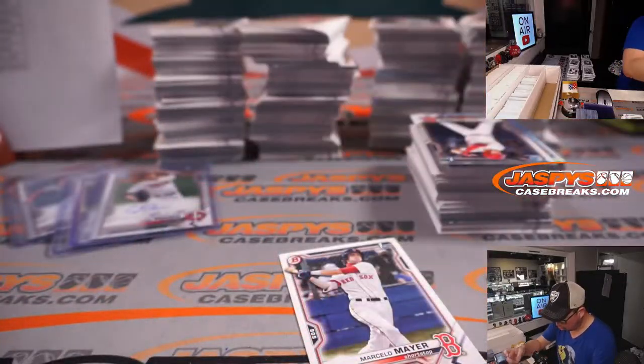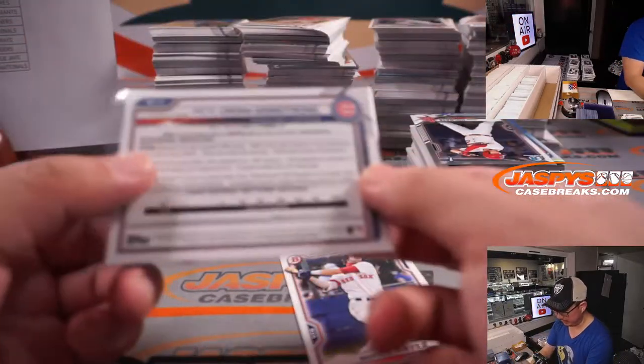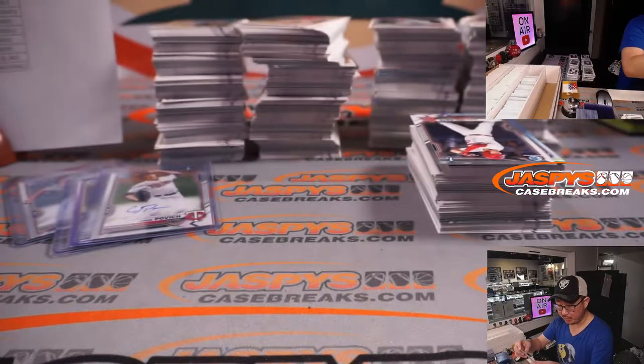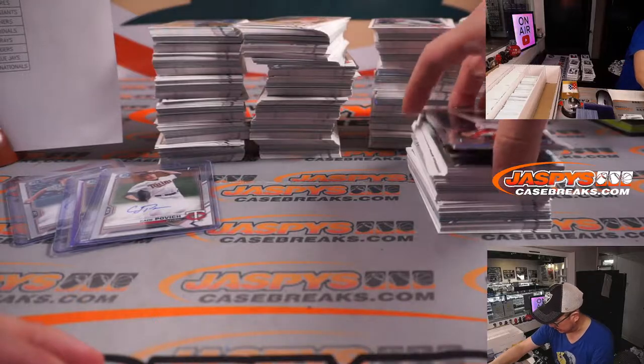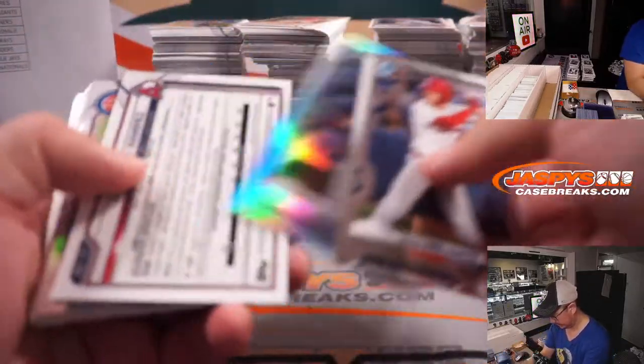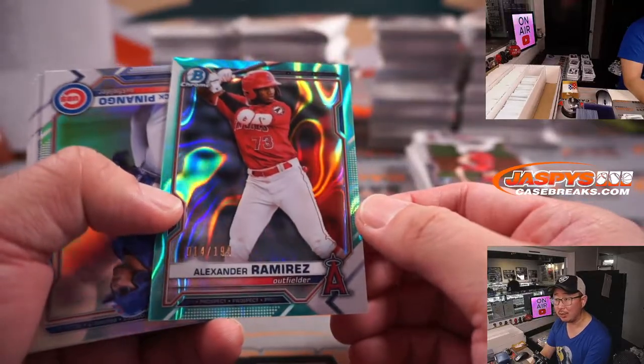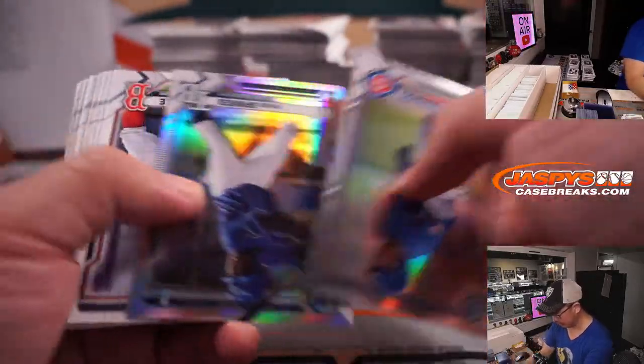All right, so here's a Pete Crow Armstrong for Steven and the Cubs to $1.99. There's a Marcelo Meyer for Matthew and Boston. And we've got an Alexander Ramirez, Aqua Lava Refractor to $1.99 for the Halos.